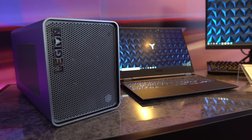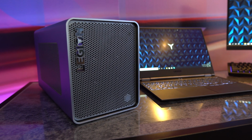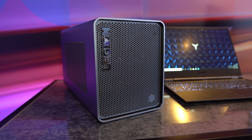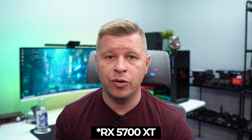Now, this will support graphics cards up to 300 millimeters. It will come as a bare bones kit for $249.99, but they will offer versions with GPUs in it already. So you'll be able to get RTX 2060, 2070, and 2080 Super cards in there. You'll also be able to get a GTX 1660 Ti as well as an AMD Radeon RX 5700. So a bunch of different options if you didn't want to go ahead and install your own GPU.